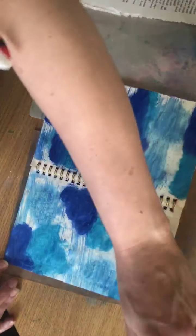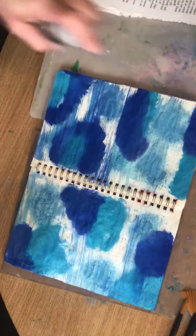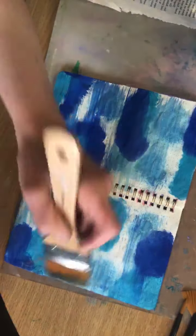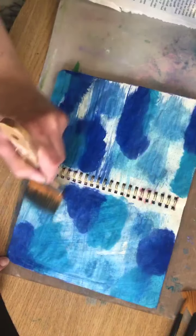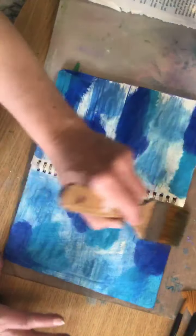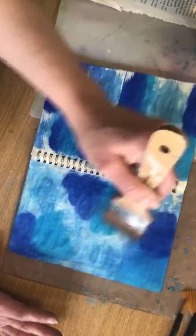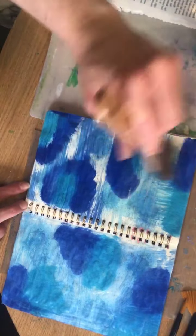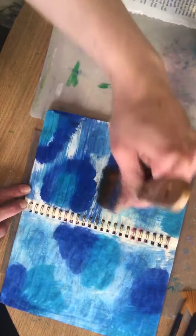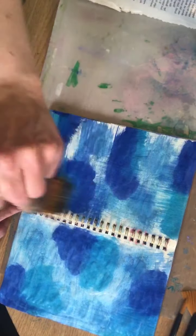So if I go for my water spray now, just give it a little spritz, and we can pull more colour away. But I want these brush strokes, can you see them? Because it's quite a dry brush. But I want all of that texture effect. So again, pushing the colours within each other.